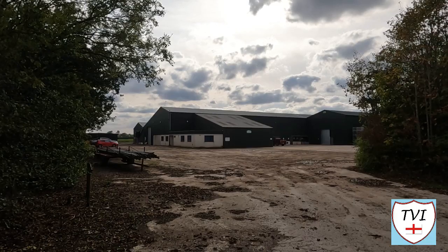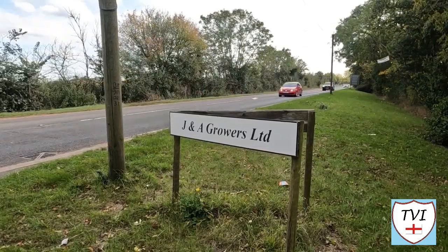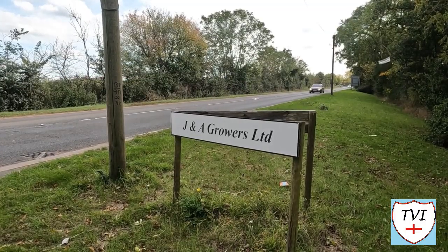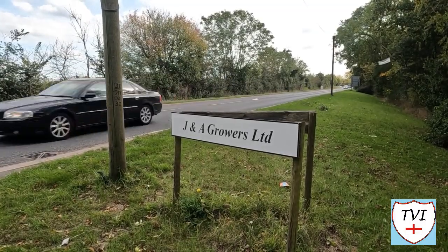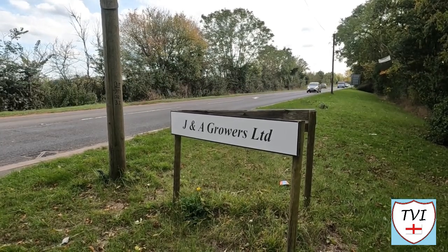Its main competition aren't British. Instead, they're similar growers based in Belgium and the Netherlands. Working closely with J&A are Exact Logistics, who recently chalked up a significant milestone for the company, the astounding figure of 60 million trees delivered across the UK since their partnership.